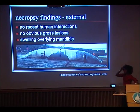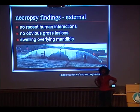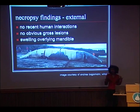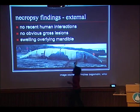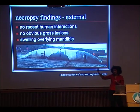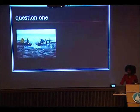But with this animal in particular, right whale 2150, we found there was no evidence of human interaction, so no entanglement in fishing gear externally. It didn't look like she had been hit at all. There were no obvious gross lesions, skin lesions, or anything that gave us any cause for concern. In fact, we finished necropsying the entire back of the animal and then started in on the head. And when we finished the postcranials, or the rear of the animal, we found almost nothing grossly abnormal, save for some minor swelling overlying the mandible.